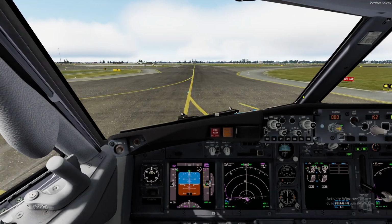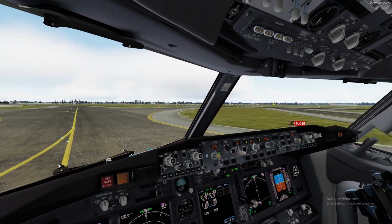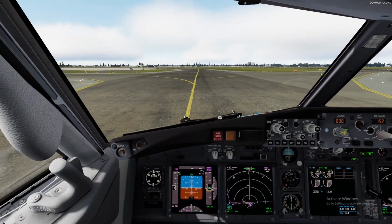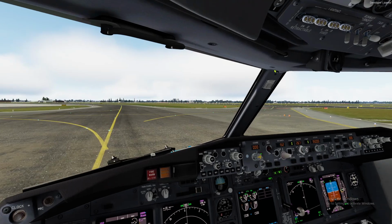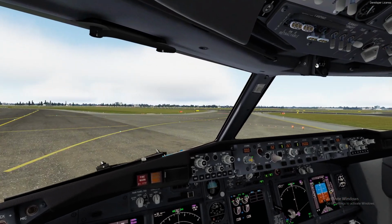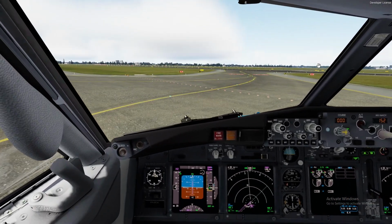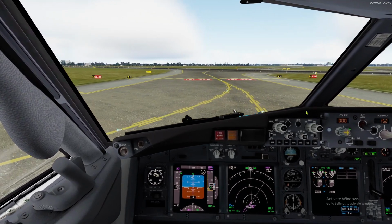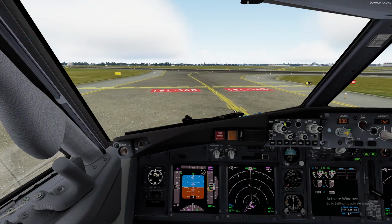Running up to the front, no bumps. We're going to hit the strobe lights as well, because we're going to be entering the runway. I think we actually also have to put some lights on. I'm not sure though, but I know that I'll definitely have to put the strobe lights on. I don't think I actually managed to put the landing lights on. I'm not sure. I don't know, actually, I'm not an expert.